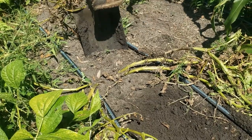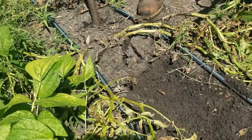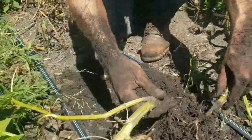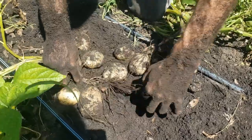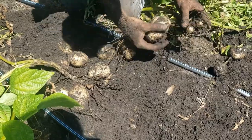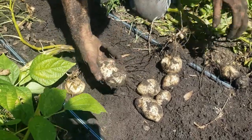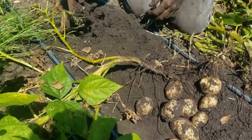All right, babe. Follow the potatoes. Oh yeah, there's some rot there. Rot. Rot. Rot.